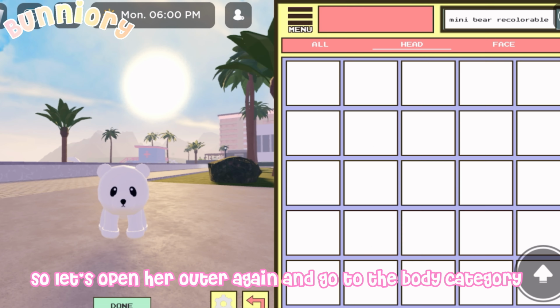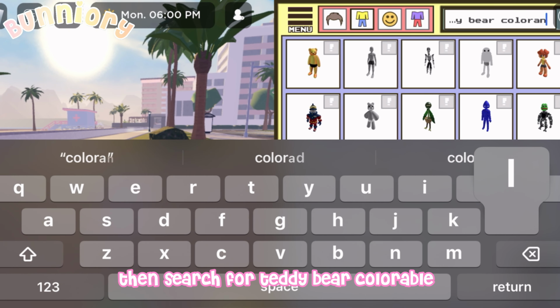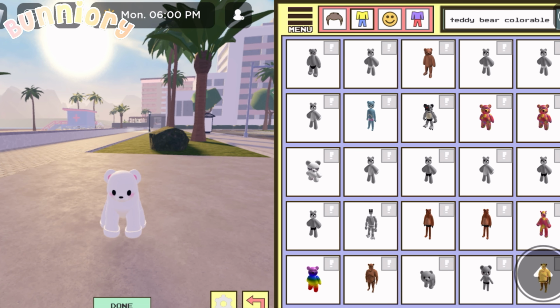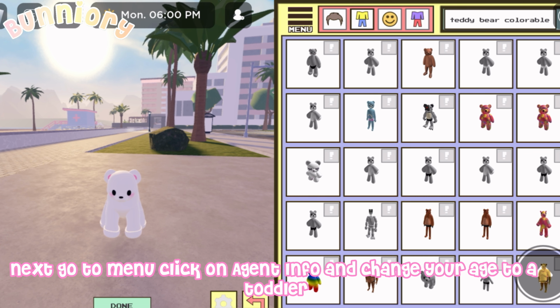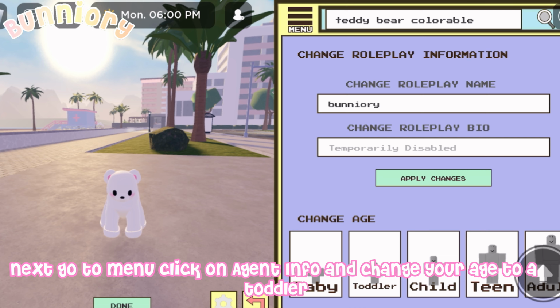So let's open our avatar again and go to the body category. Then search for teddy bear colorable. Next, you should click on the first result. You should only select the head. Next, go to menu, click on age and info, and change your age to a toddler.